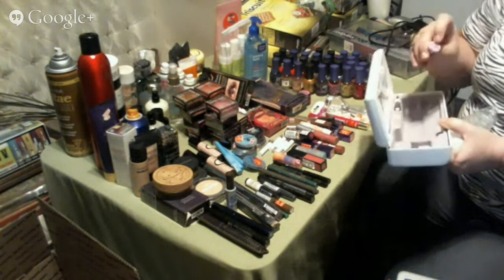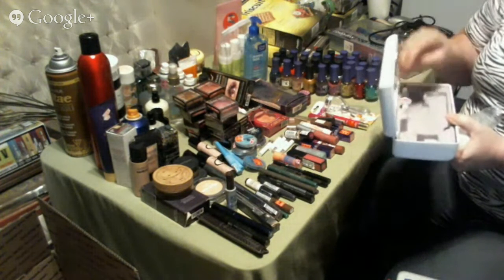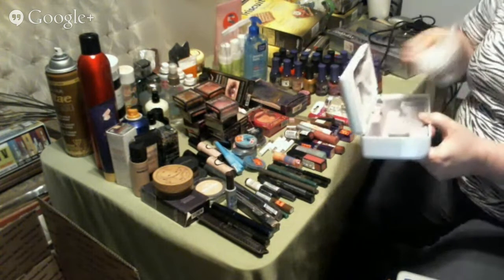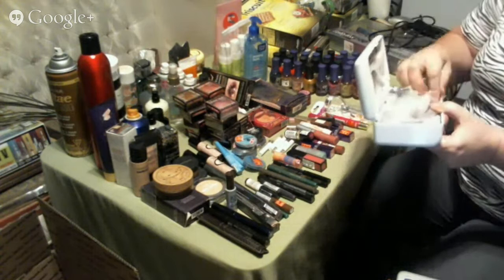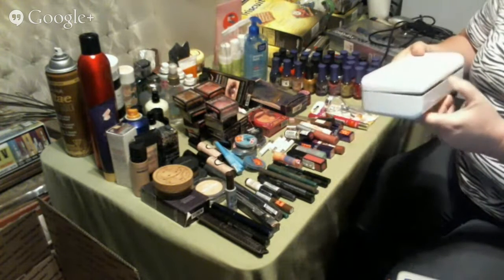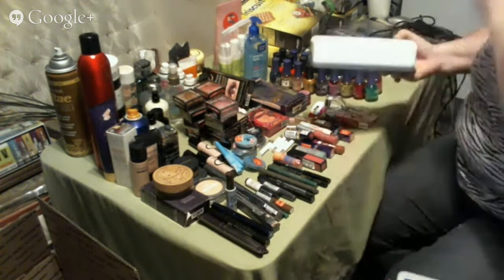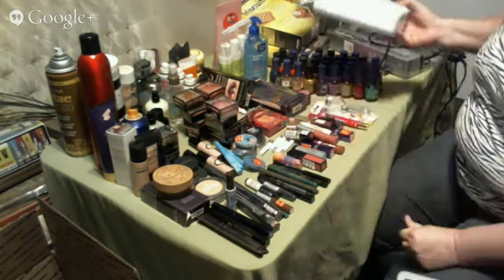Another file, and then another buffing disc. And there's like 6 attachments to this. Not sure what I'm going to do with this, but I have a friend that's a nail tech. I'm going to offer it to them first, and the nail polish, before I decide to give it away to my family.